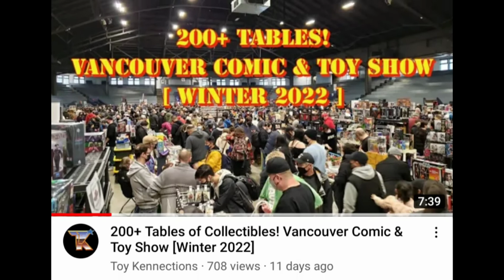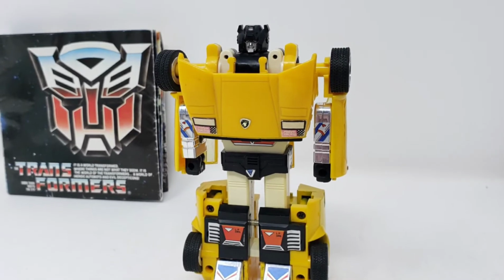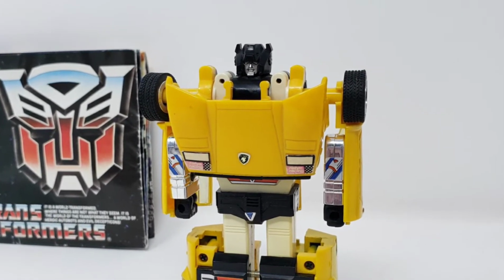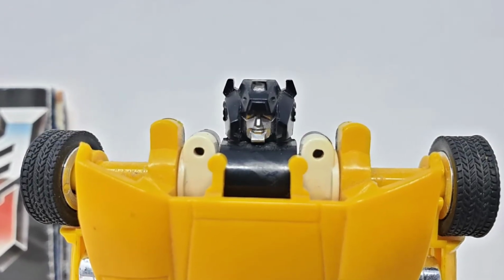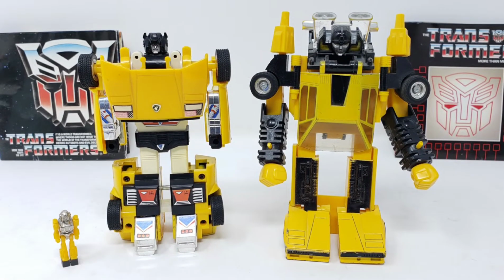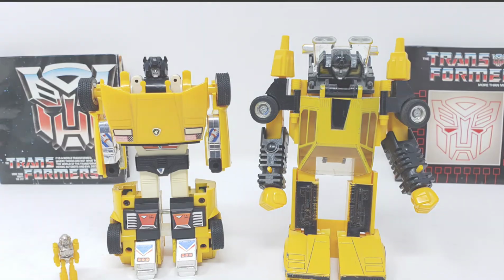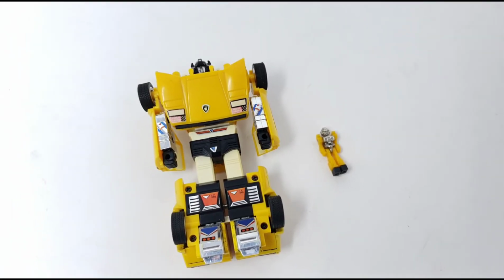Of note, I obtained the yellow Diaclone figure from Cherry Bomb Toys at the Winter 2022 Vancouver Comic and Toy Show, another adventure of which I filmed for the purpose of this channel. If I'm being honest, I didn't want to purchase the figure solely because it was rare, but because I found it neat that the red Sideswipe I was familiar with in my youth was now in a yellow color akin to that of his car brother Sunstreaker's color scheme, of course with the Sideswipe mold. I thought that was a pretty interesting thing to obtain for myself.